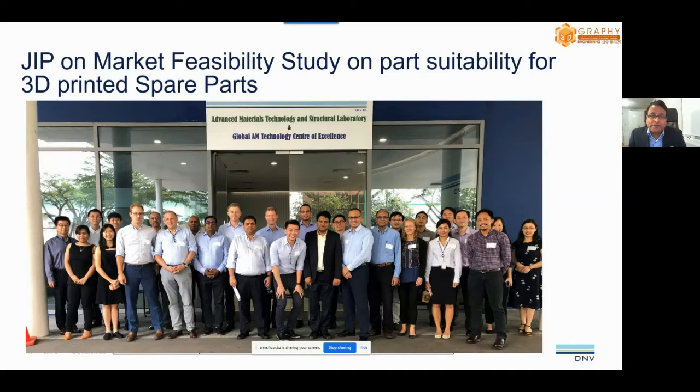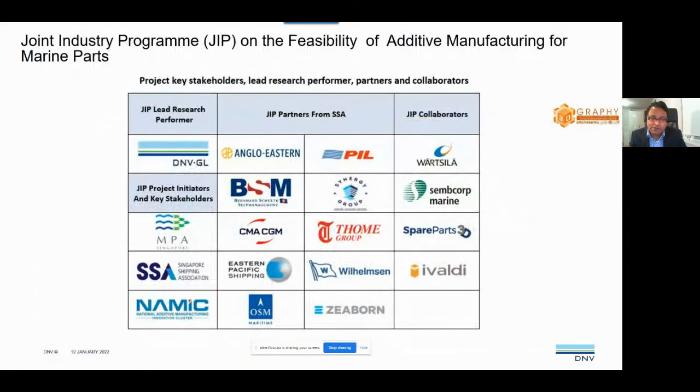For example, I introduced a methodology called joint industry projects to Singapore at that time. Immediately the Singapore Shipping Association, which has 350 members, came and said they could offer me 20 companies. So I just started a project. For example, you can see these companies. Everybody wanted to join, and we could not include everybody.